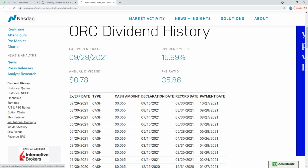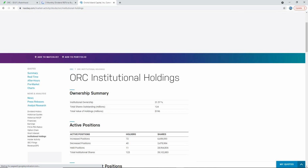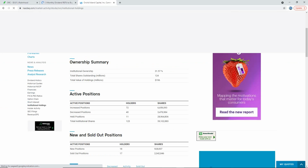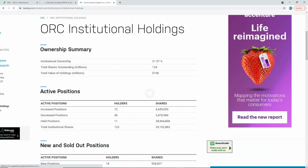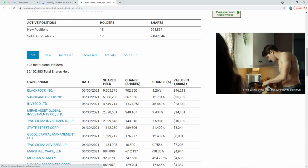Now let's go see the institutional holdings. You know how we check which institutions are holding the stock, what percentage are they holding, and are they buying or are they selling? What are these people doing with the stock? This is something that you always want to check when it comes to buying or researching a stock. With institutional ownership, you always know that our safe place is 50 plus 1%, so normally 51%. This is 31%, which is not too impressive. It's not something that I personally like, but I'll show you something that I think overrides that 31%.